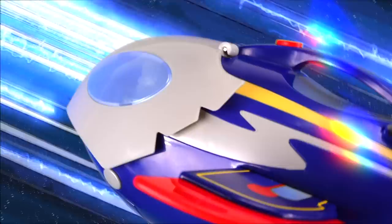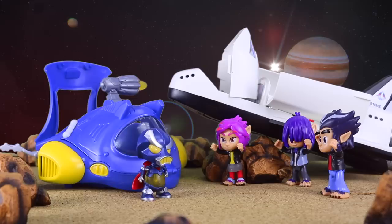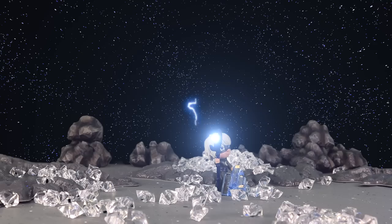And of course, in true British Bob style, I'm going to be putting these toys through their paces with space shuttle launches, journeys through wormholes, alien encounters, lunar landings, and plenty of fun and thrills along the way. So join me as I take the PJ Masks on a super moon adventure.